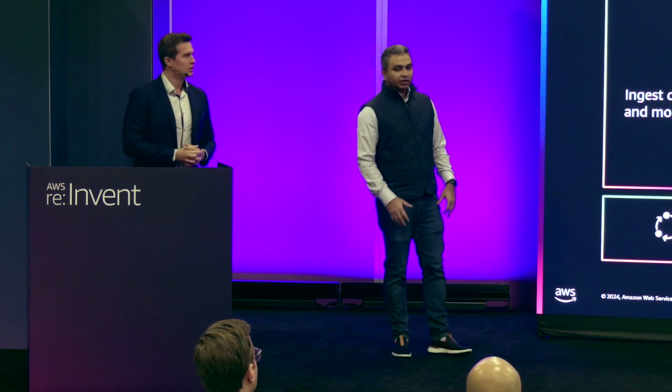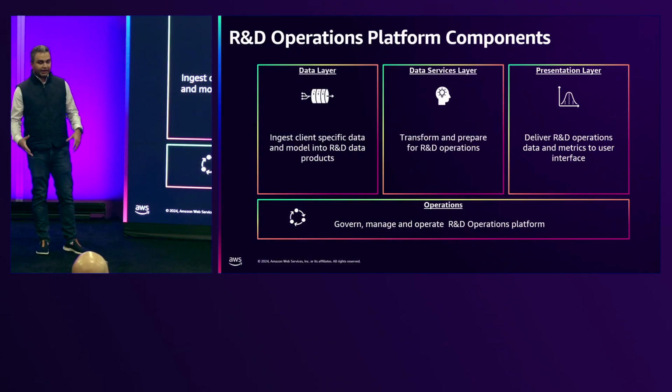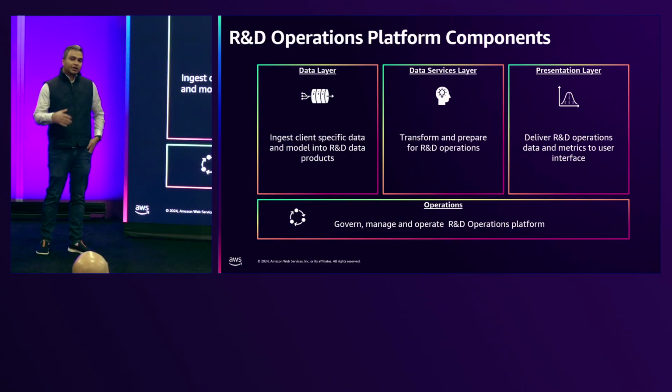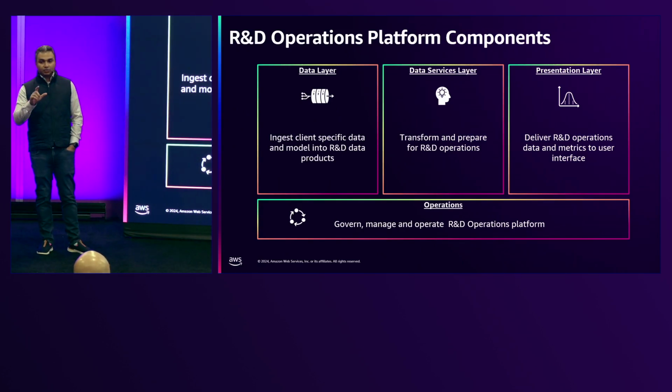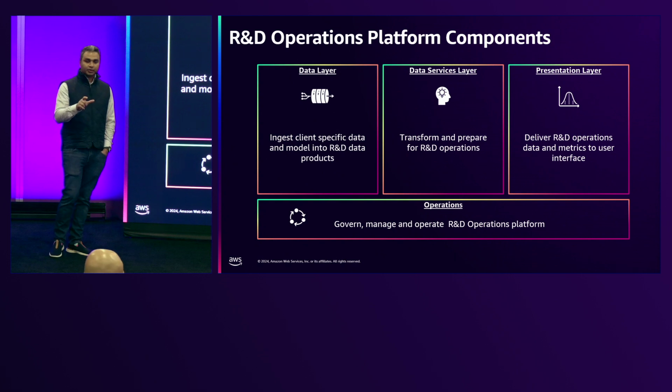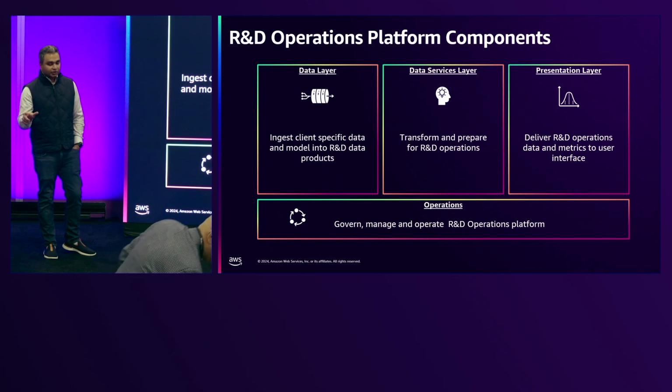Yeah, and as we've built this platform out, there are 4 key components that we wanted to just highlight and let people know. First one is that there's a data layer which focuses on bringing the data in as well as modeling the data in a way that it is consumable, not just for fit for purpose users, but also across other use cases or AI use cases.